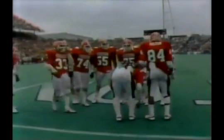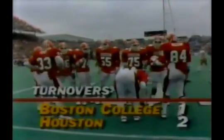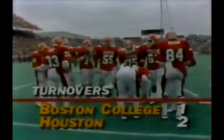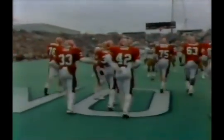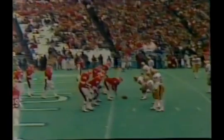Now, he may have been in the end zone. The referee says it's on the 1-yard line. And that's a bad break for Houston. That really is. I thought the ball was in the end zone because I didn't think he had possession at the 1. 7 minutes, 20 seconds remaining to be played in the first half.